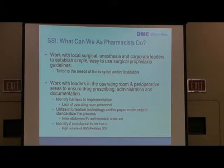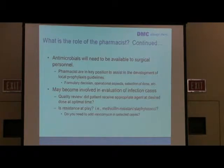So at the Detroit Medical Center, we seem to have a predilection for attracting people who like staph. So we have a high rate of MRSA in my hospital as well. So our surgeons are concerned about this because we see it a lot, whereas you may not see it at some community or rural hospitals necessarily.